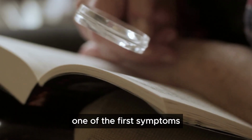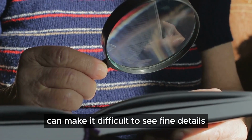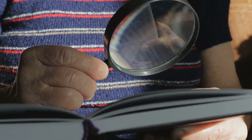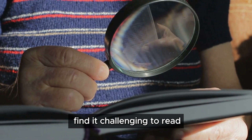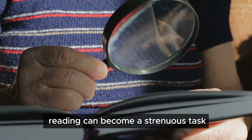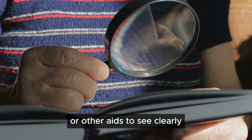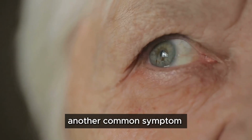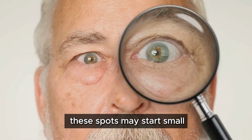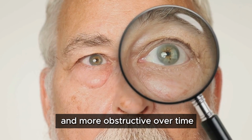One of the first symptoms is blurry central vision. This blurriness can make it difficult to see fine details such as letters in a book or numbers on a clock. You may also find it challenging to read. Even with glasses, reading can become a strenuous task. You might need to use a magnifying glass or other aids to see clearly. Another common symptom is the appearance of dark spots in your central vision. These spots may start small, but they can grow larger and more obstructive over time.